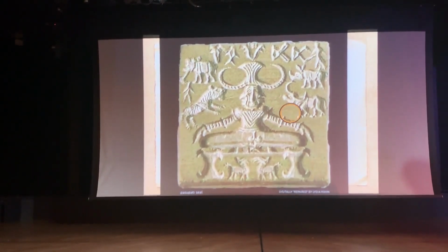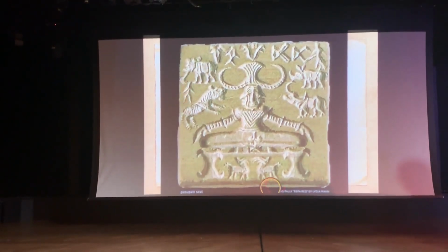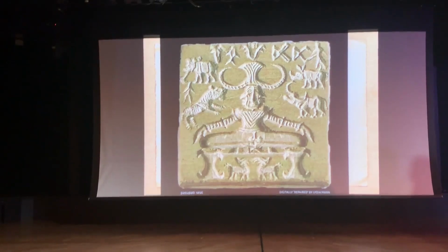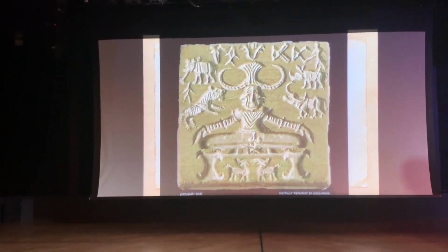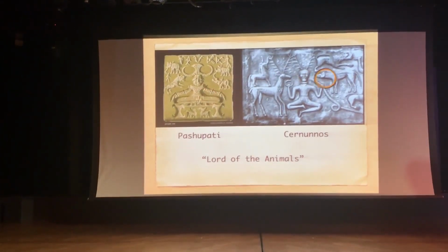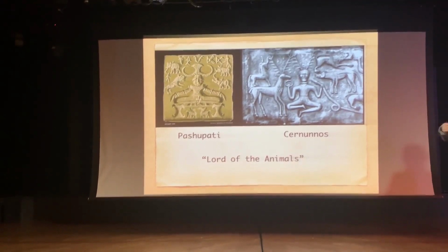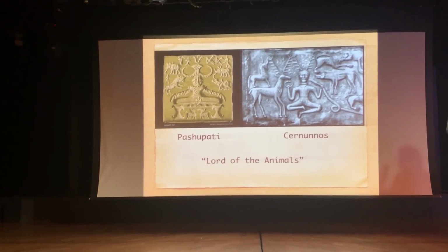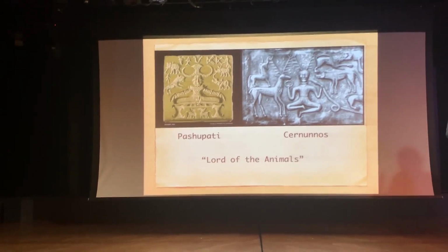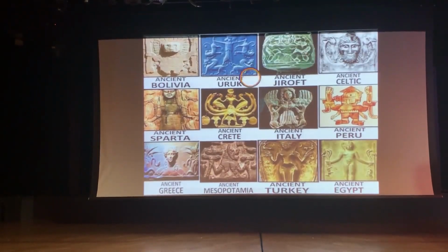And you can see again, he's got 3 animals facing in and 1 animal facing out. Exact same posture. Name means the exact same thing. Pashupati and Cernunnos both mean lord of the animals. When you put these two together, the only explanation anyone has ever come up with is just crazy explanations. A guy that first discovered this thought this was proof that Buddha was real and in the subconscious minds of all humans. That was one of the explanations. But not just these two. This image has been now found all over the world.